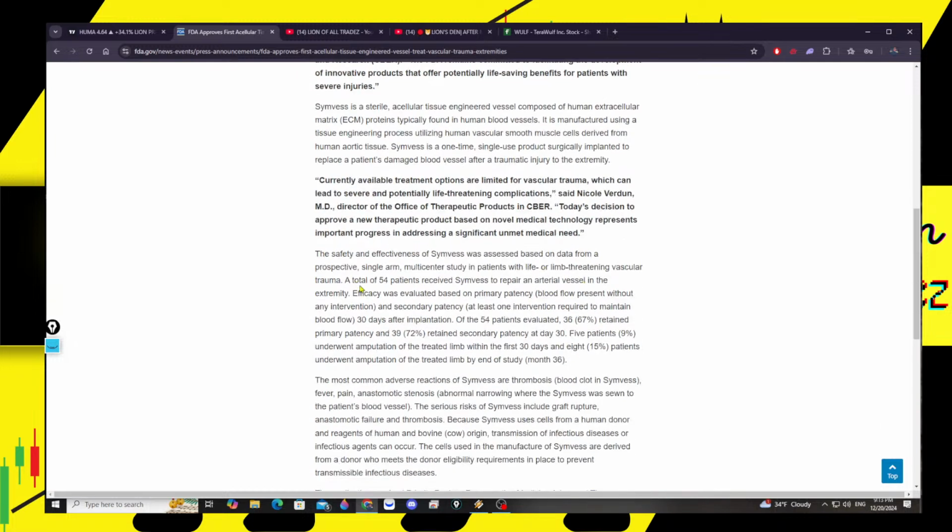Wow. The safety and effectiveness of Symvis was assessed based on data from a prospective single-arm, multi-centered study in patients with life or limb-threatening vascular trauma. A total of 54 patients received Symvis to repair an arterial vessel in the extremity. Efficacy was evaluated based on primary patency, which is blood flow present without any intervention, and secondary patency, which was at least one intervention required to maintain blood flow 30 days after implantation.